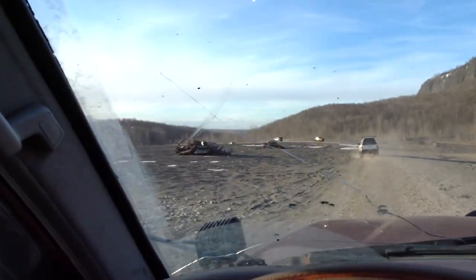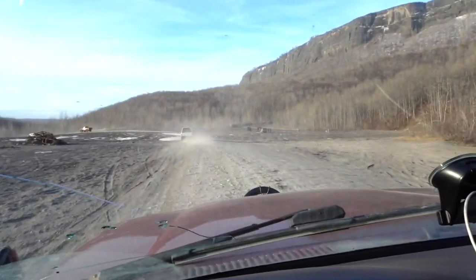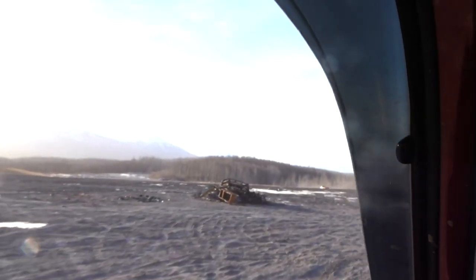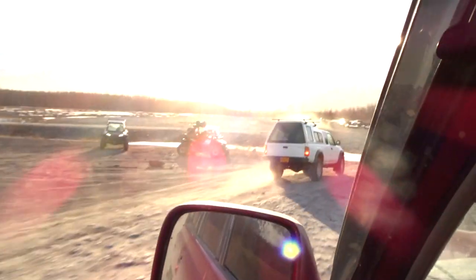So right now we're at Slipper Lake. Chunk as always, open range. And we got a convoy, about 10 rigs. All very capable rigs. Stock rigs, modified rigs. And we're gonna go have some fun. Come along, enjoy the show.